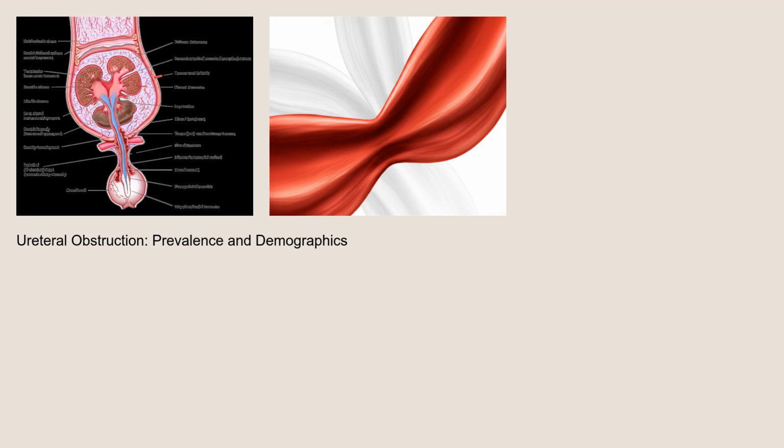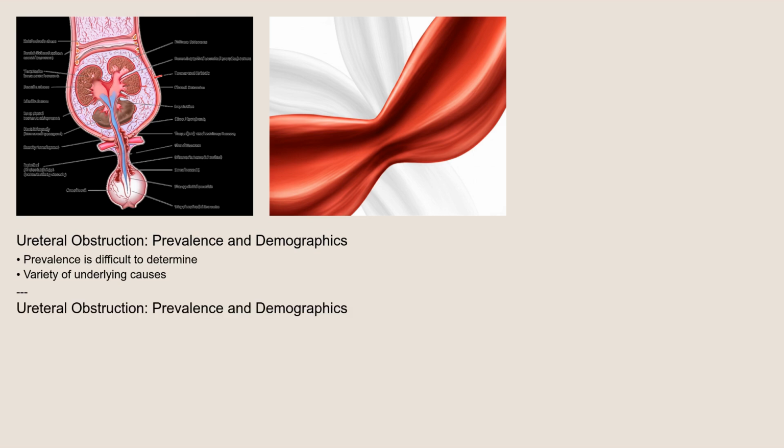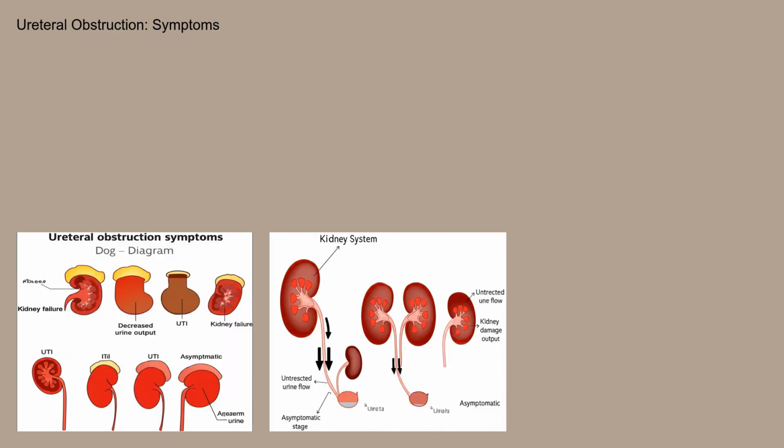The exact prevalence of ureteral obstruction is difficult to determine due to the variety of underlying causes. Kidney stones, a major contributor, affect a significant portion of the population, with estimates suggesting that around 1 in 10 people will experience a kidney stone in their lifetime. Other causes, such as ureteral strictures or tumors, are less common. The demographics affected also vary depending on the underlying cause, with kidney stones being more prevalent in men, for example, while pelvic masses causing extrinsic compression may be more common in women.